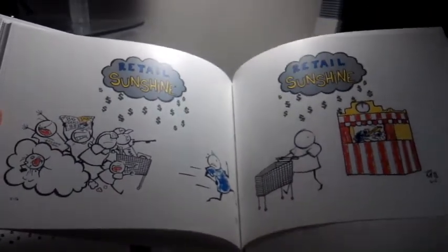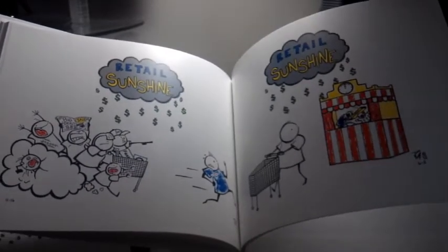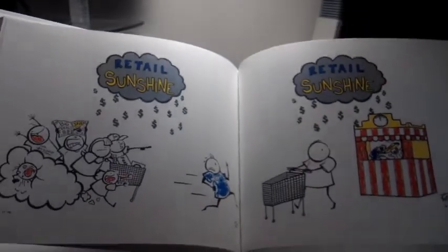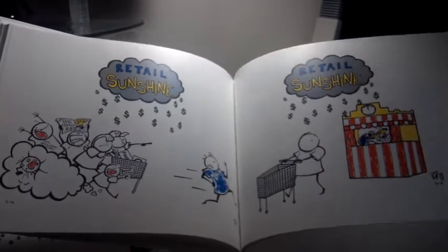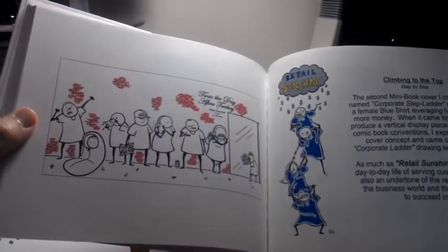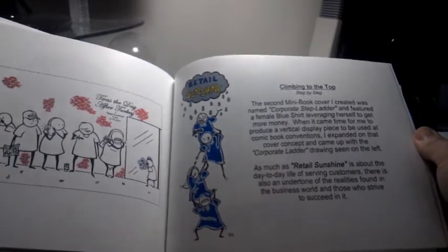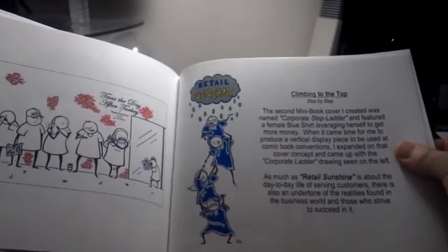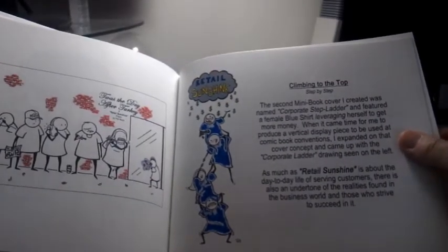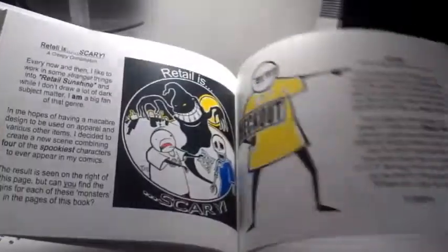These two covers have not been used on mini books yet, but they will be, so that's why I included them in the book. So as of this current video posting, their only location right now is in this book. There's "'Twas the Day After Turkey," the full wraparound cover on one page. There's the climbing to the top type of a picture. It was called Corporate Ladder, or Corporate Step Ladder, I should say. It just talks about that.